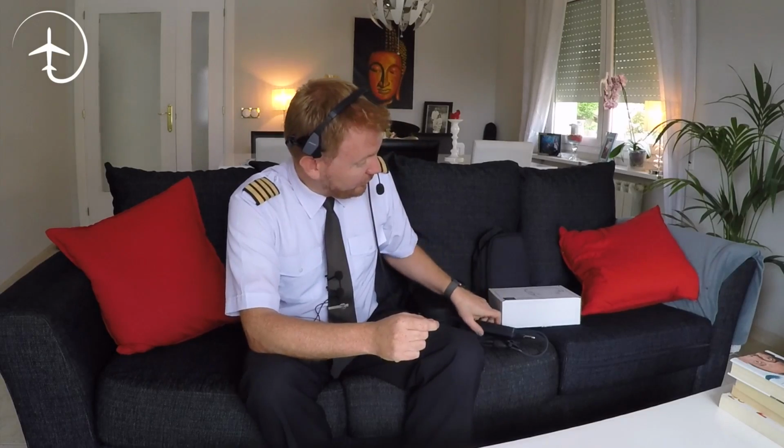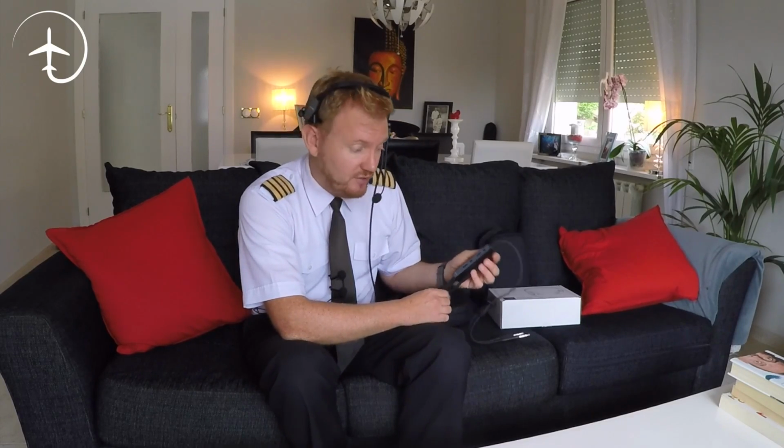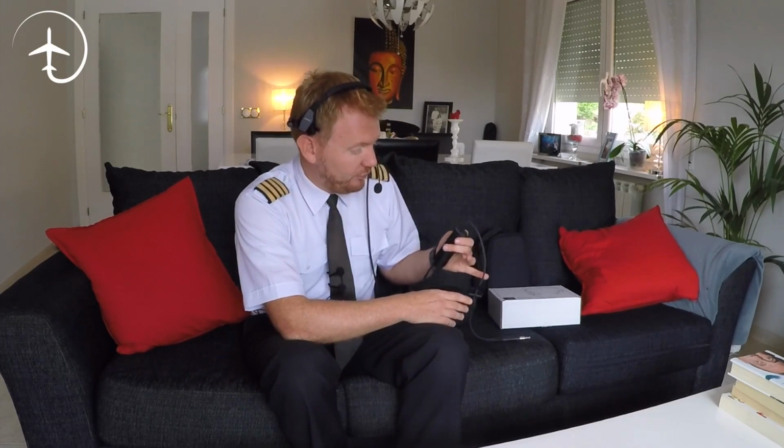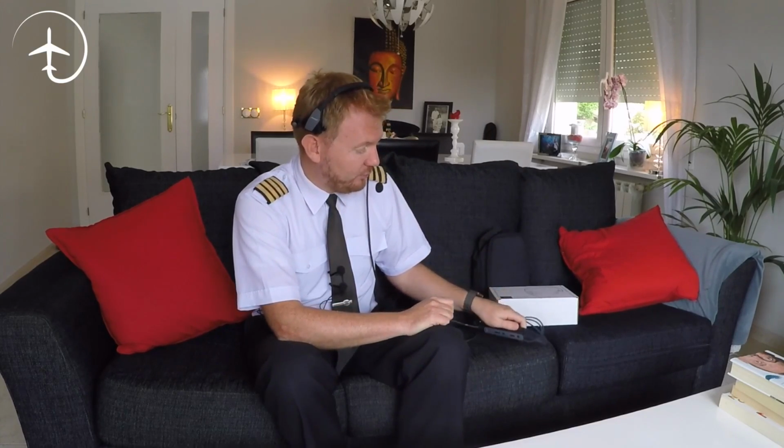One thing that I want to mention as well is that it is battery driven. Okay, the Proflight uses 2 AA batteries. And I have been using this for 3 weeks continuously now. I have changed batteries once. So that would give it a battery life of about 1.5 to 2 weeks of continuous flying, which is quite good. If you're flying in an aircraft that actually has power from the headset connector, then you don't need batteries, okay? That will feed the power directly to the headset.